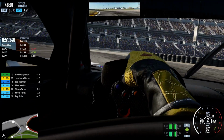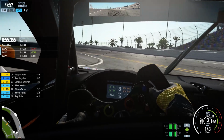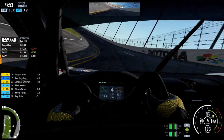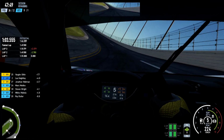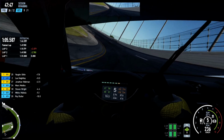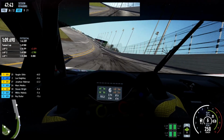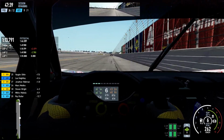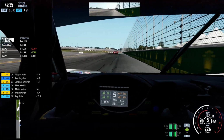Your brakes have a tendency to cool down, and sometimes too much, especially in the evening or in cold weather like it is here. I believe the ambient temperature is only 60 something, which is rather cool. So along the straight here in the oval, your brakes can cool down, and you don't want them to get too far below 300.